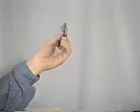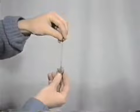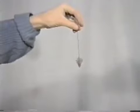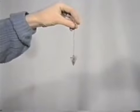And here's an interesting one. This has a little coil around it down to a point. I've never really used this one. This belonged to Riley Crabb, and it's just another interesting one that could be used for probably detecting a certain type of energy.